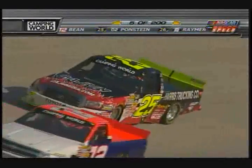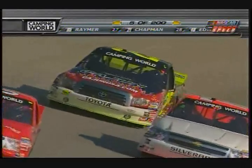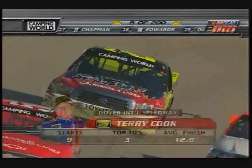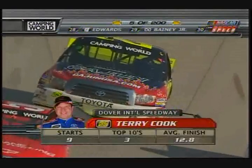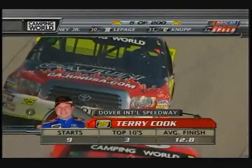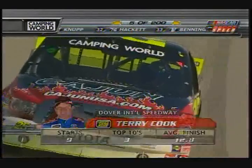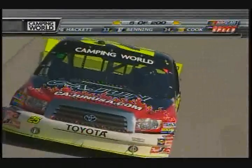I couldn't believe how far Terry Cook had to turn his steering wheel to save that truck. And not only how far he had to turn it, but think about how quick he had to react, Phil. He had to just cram that thing to the right real fast. Then he had to straighten it back up to the left, or he'd hit the outside wall. And he doesn't expect it. So that's an instantaneous reaction. Let's take a look at it.